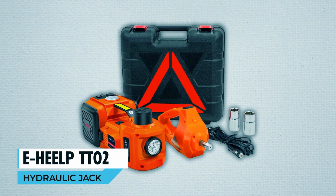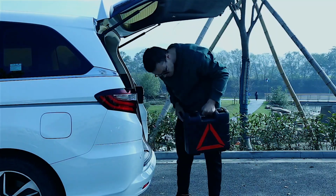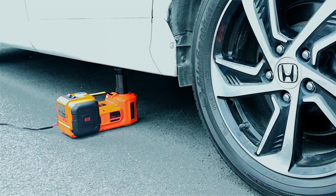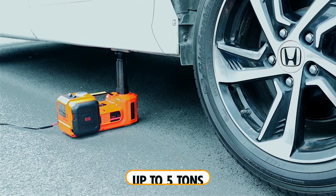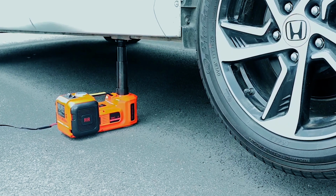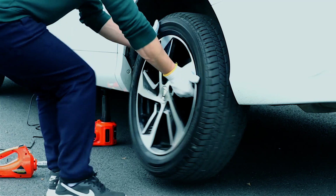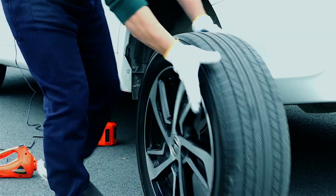E-HEELP 02 Hydraulic Jack. Unleash the power with the E-HEELP 02 Electric Hydraulic Jack. This robust jack can lift vehicles up to 5 tons in under 2 minutes to a maximum height of 17.7 inches. It's your all-in-one solution for effortless tire changes.